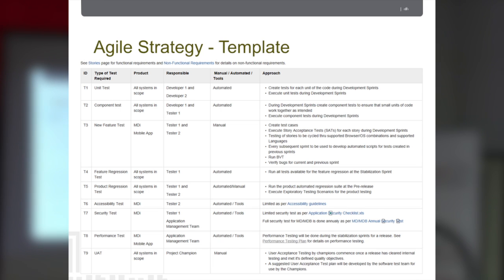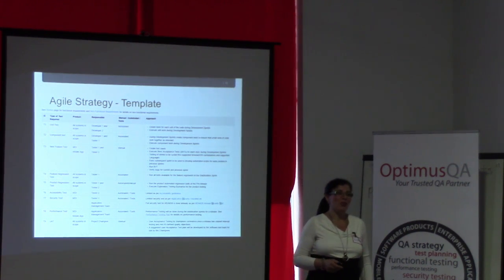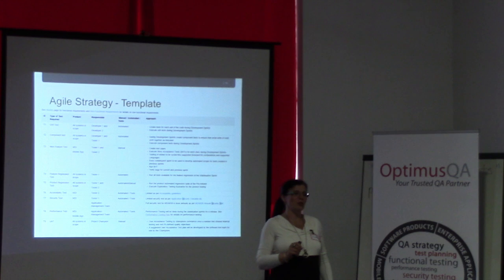This is something that's a little bit more, I should say, maybe compressed, but it gives you a good idea of what types of tests are required to be done within the whole project. And we usually want developers to do unit test and component test. With the component test, we haven't had so much success so far. We're trying to push for it, and with every strategy I try to sneak it in.